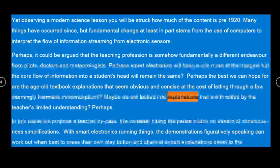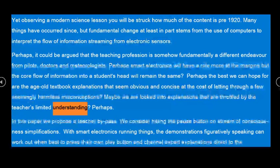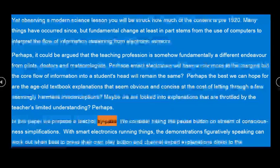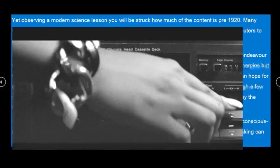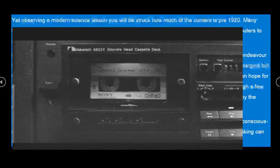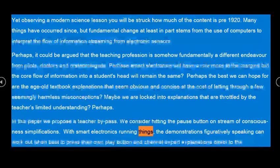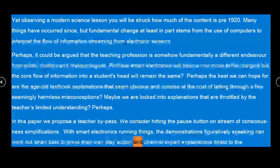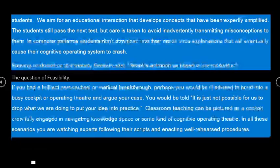Maybe we are locked into explanations that are throttled by the teacher's limited understanding? Perhaps. In this paper we propose a teacher bypass. We consider hitting the pause button on stream of consciousness simplifications. With smart electronics running things, the demonstrations, figuratively speaking, can work out when best to press their own play button and channel expert explanations direct to the students.